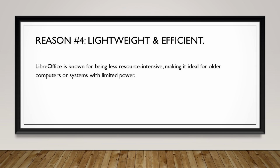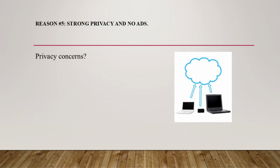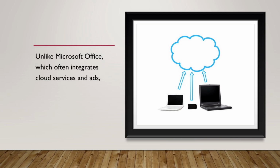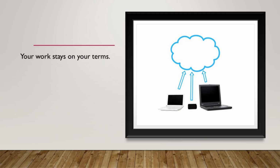Reason number 4, lightweight. You'll notice faster load times and smoother performance, even on devices that might struggle with Microsoft Office. Reason number 5, strong privacy and no ads. Privacy concerns? LibreOffice has your back. Unlike Microsoft Office, which often integrates cloud services and ads, LibreOffice respects your privacy with no ads, no data tracking, and no unnecessary cloud integration. Your work stays on your terms.